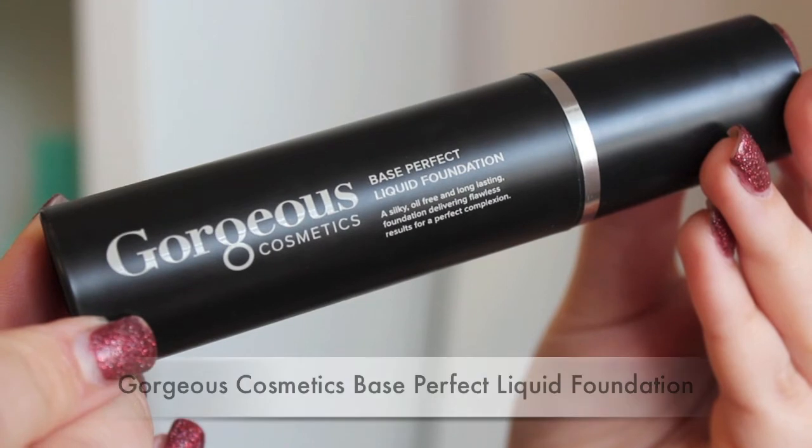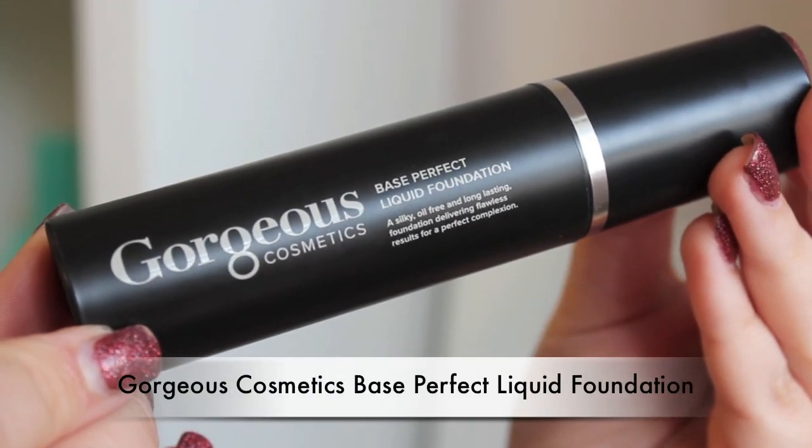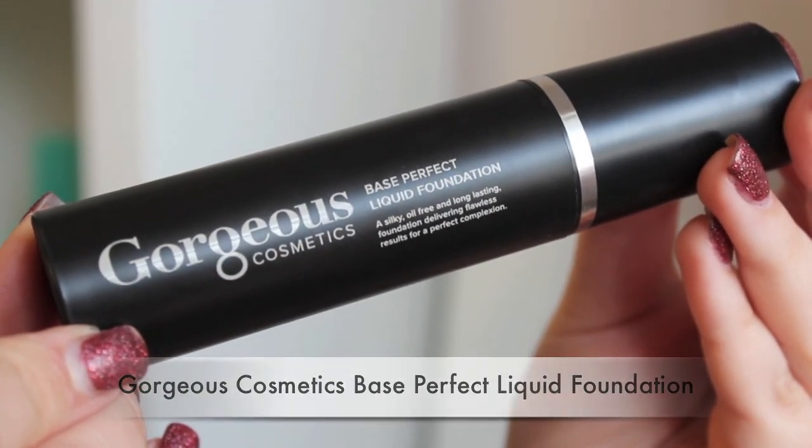It is from Gorgeous Cosmetics, and it is their Base Perfect Liquid Foundation in 1NB. And it says, a silky, oil-free, and long-lasting foundation delivering flawless results for a perfect complexion. And I've really liked it.